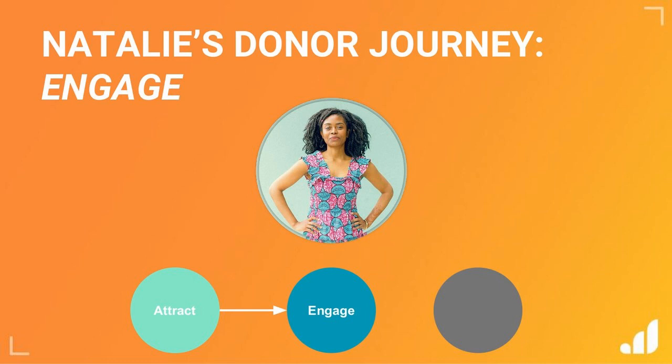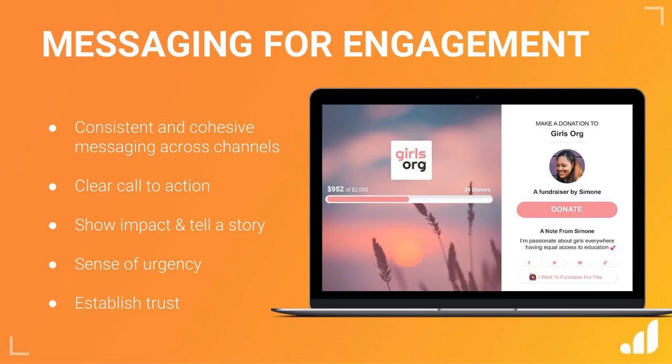So what can we do to ensure engagement in the mission and then keep her moving forward along the donor journey? Some strategies to do this through messaging and technology, evoking emotion with the right messaging and imagery, which we're going to dive into. So tips for messaging for impact. Here are some strategies to ensure Natalie stays on a donation page and becomes invested in the campaign and the mission. First, you need to optimize your messaging by being consistent and cohesive and strive for an appealing online presence.